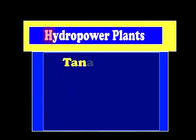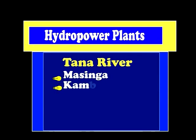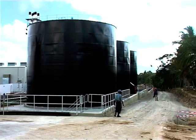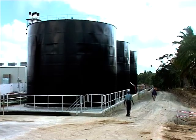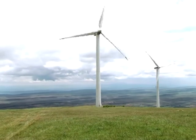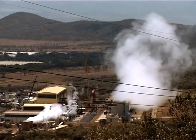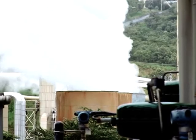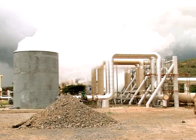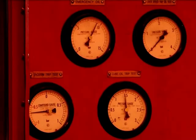Hydropower plants managed by KENGEN include Masinga, Kamburu, Gitaru, Kindaruma and Kiambere on the Tana River, and Tarkwel and Sondomiriu plants in West Kenya. The company also runs a thermal station in Mombasa and wind turbines on Ngong Hills in Nairobi. KENGEN also generates geothermal power from its plants at Olkaria in Naivasha. Here, electricity is generated from the hot steam from the Earth's crust. Kenya's geothermal power is reliable, sustainable and environmentally friendly.